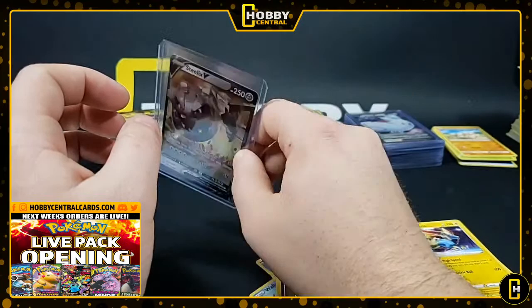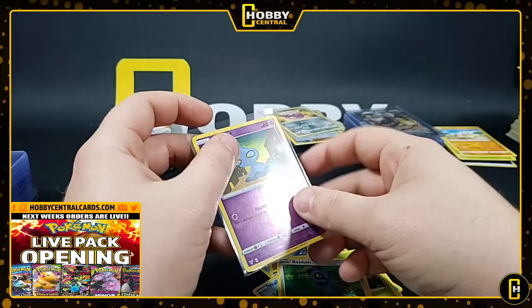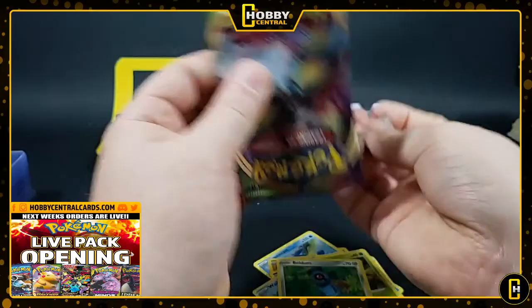$150 for a CGC 9.5. See, that's awesome, because you said a PSA 10 was going for $200, right? So the fact that a CGC 9.5 is only bringing it down $50 means that people are really starting to trust CGC grading and be comfortable with collecting it. So that's really cool.